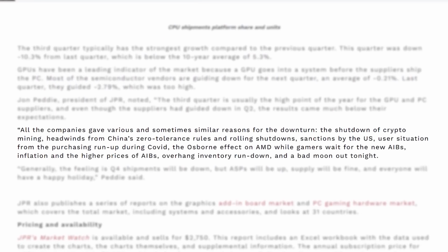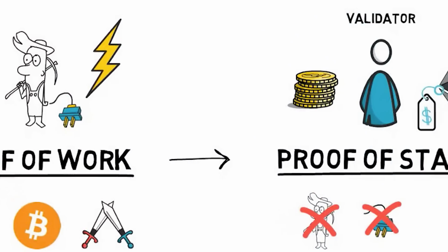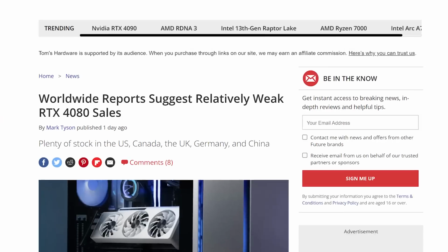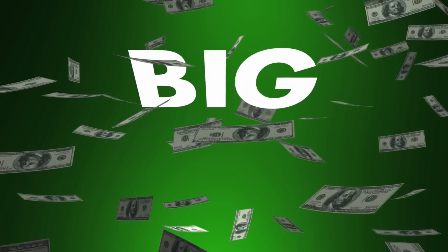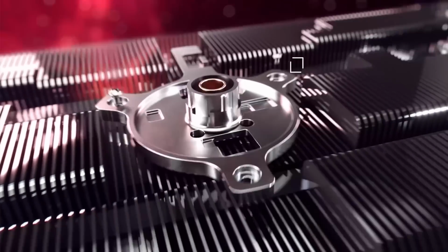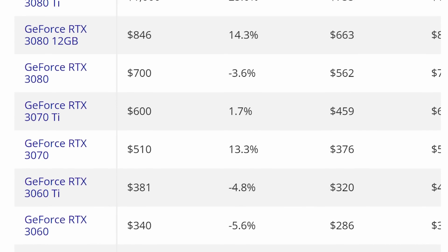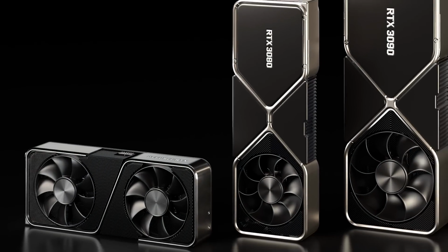According to companies, there are a few reasons. One, of course, being the crypto mining shutdown due to Ethereum moving to proof of stake. Overall, with these incredibly poor numbers, plus it looking like the 4080 isn't selling all that well, Nvidia will likely be forced to lower prices fairly soon. Plus, let's not forget that AMD's RX 7900 series is right around the corner. With that said, some current RTX 3000 cards are beginning to slowly go up in price, but that could be due to stock running low.